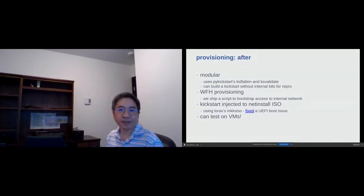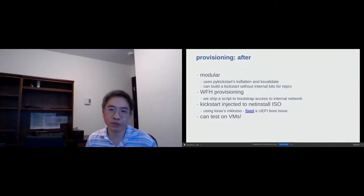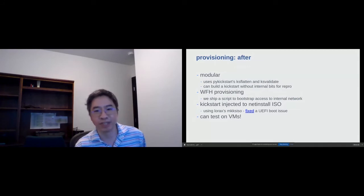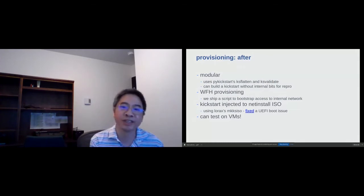So this is a system that we are moving to. It's modular. We use ksflatten and ksvalidate from pykickstart, so you can easily add snippets. So if we want to report something, we can just take out the snippet that contains our internal config and everything is fine. We then just inject a script that lets our users run it, and then it will prompt them to authenticate so they can join the internal network.